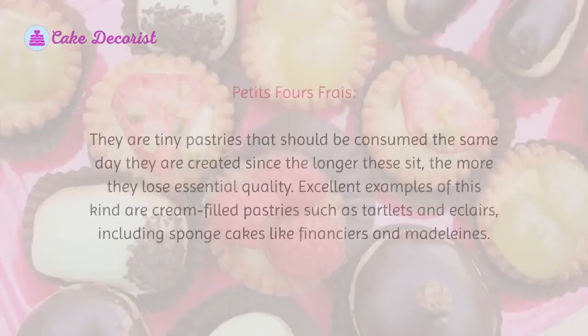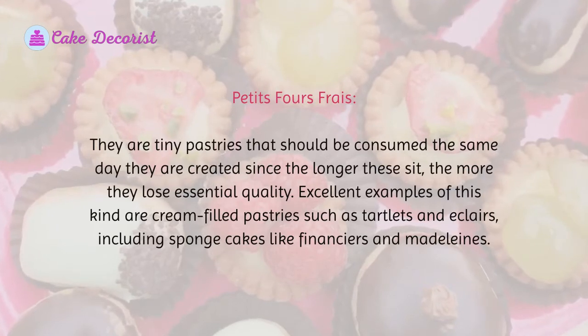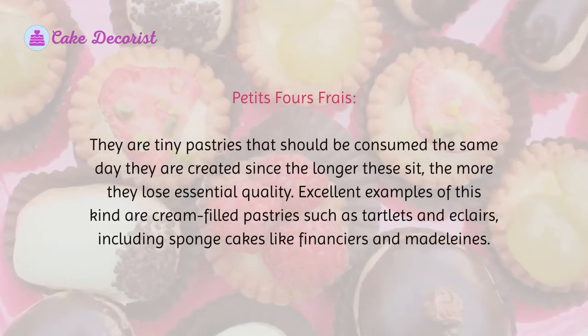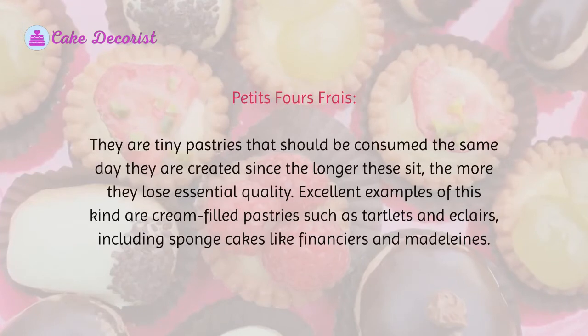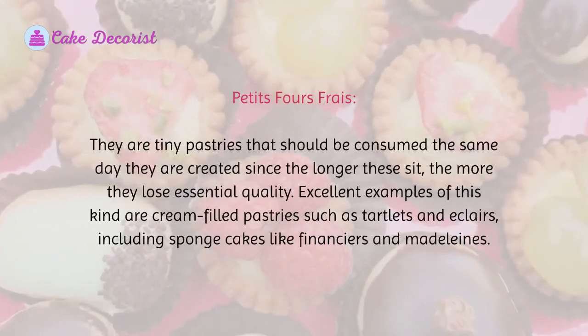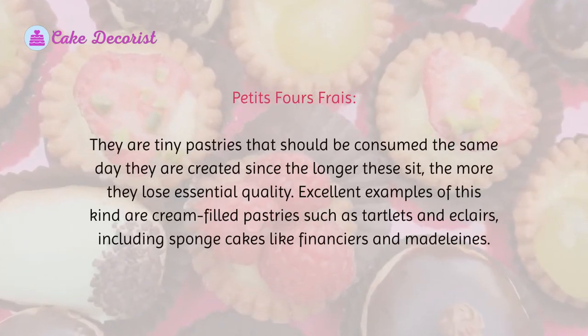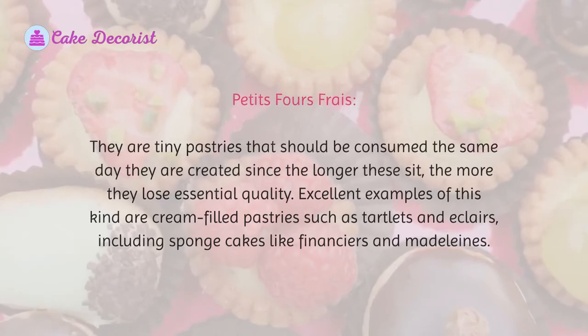Petits fours frais. They are tiny pastries that should be consumed the same day they are created, since the longer these sit, the more they lose essential quality. Excellent examples of this kind are cream-filled pastries such as tartelettes and éclairs, including sponge cakes like financiers and madeleines.